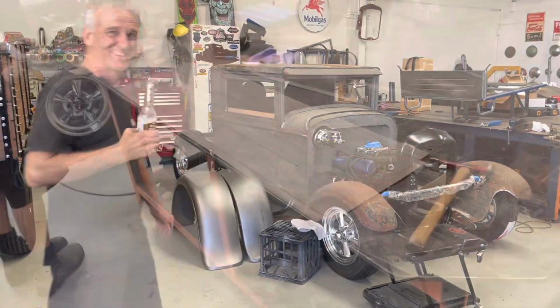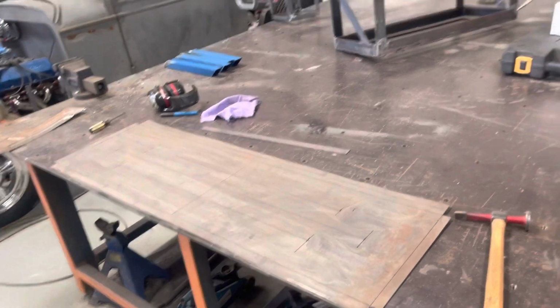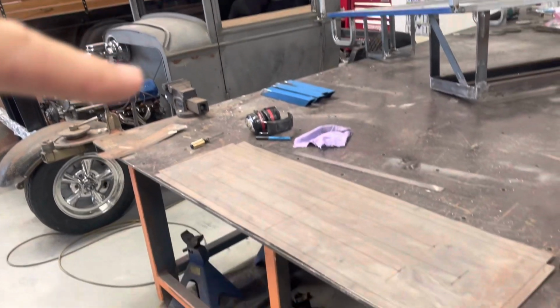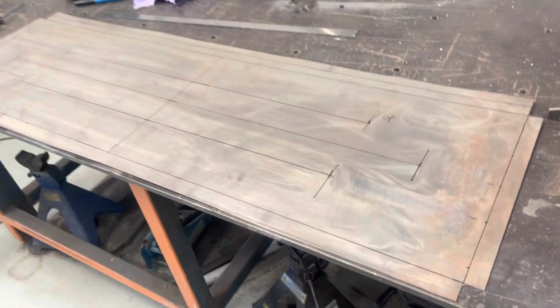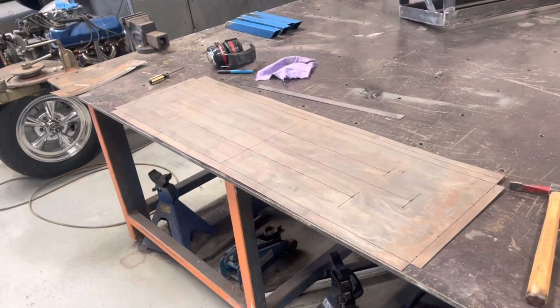Thank you. All right, so what we're going to do here, Craig has just informed me, is this is going to be the back of the bed for the extended cab pickup. So you can see there, he's marked 3 lines. Basically, we're going to put 3 swage lines in it. And these outer lines are then going to be folds to give it some strength, obviously, and things like that.